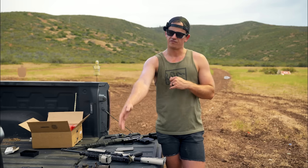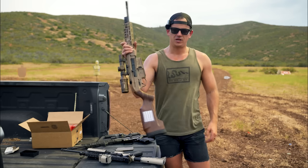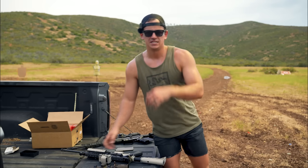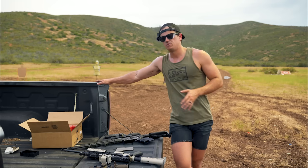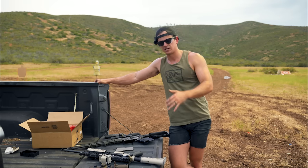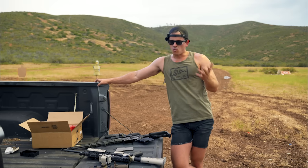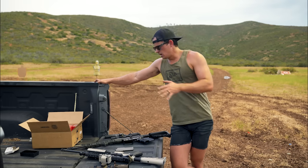Anyways, let me know what you think. Do you prefer featureless? Do you prefer fixed magazine? Why do you prefer the non-semi-autos? If you do, why do you prefer fixed magazine or one of these non-AR type guns? I really just want to kind of get an idea of what you guys are thinking, because that's going to dictate what kind of content when it comes to ARs that I produce in the future, because I want to stay relevant to what is interesting to all of you.